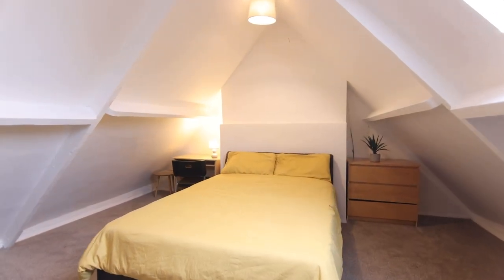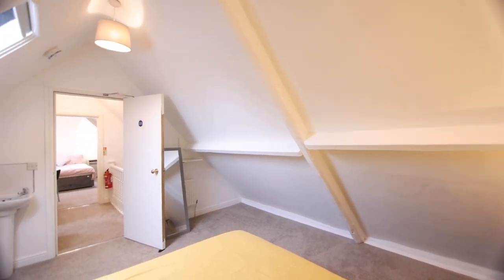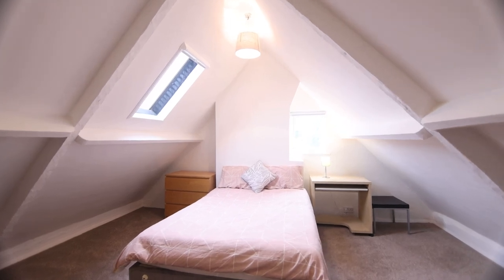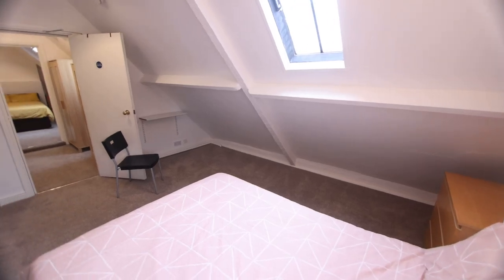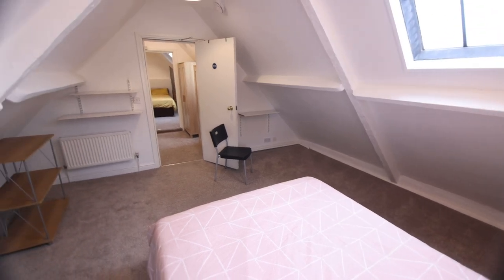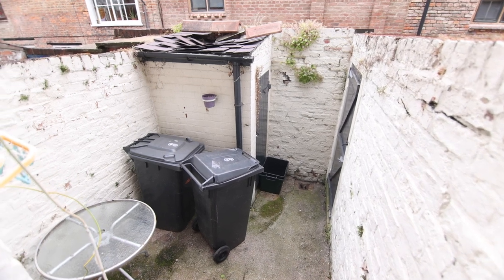Onto the final floor, we have the last 2 bedrooms. There is also a paved yard area to the rear of the property.